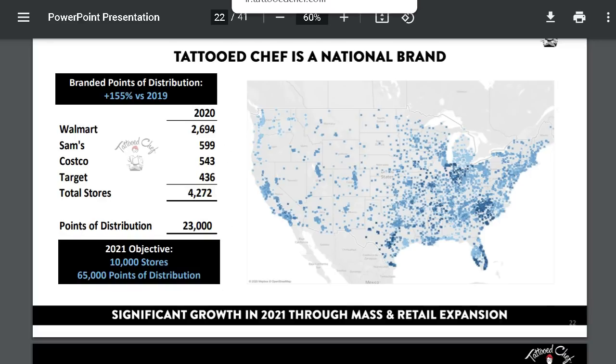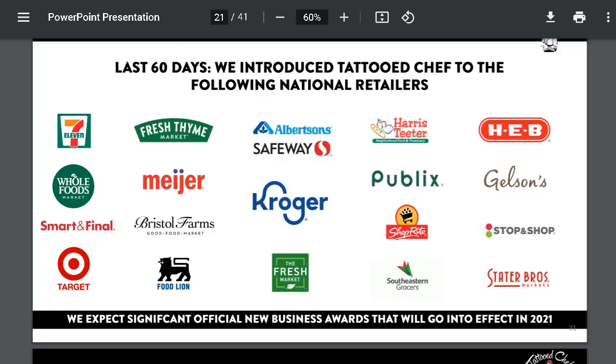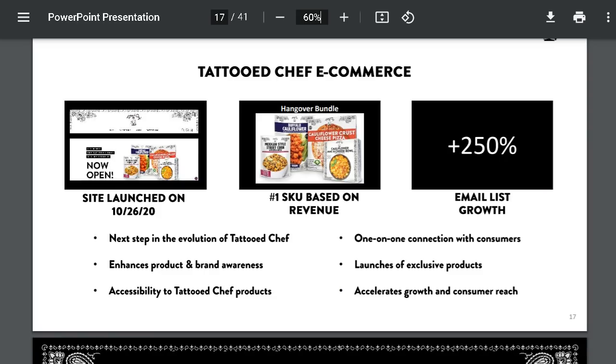And over the past 60 days, the company just got deals with some major retailers, including 7-Eleven, Whole Foods, Kroger, Publix, and many more. And we're going to see Tattooed Chef products being sold nationwide in all of the major food retailers. And the company is also planning to sell their products direct to consumer through their own e-commerce platform.